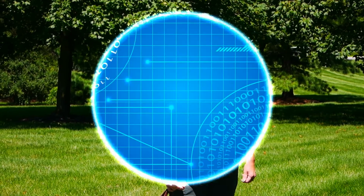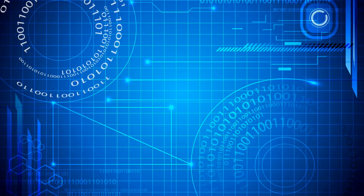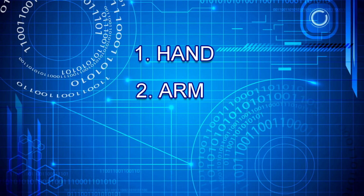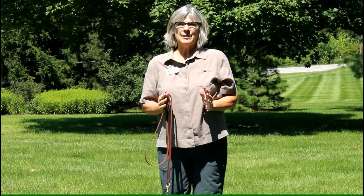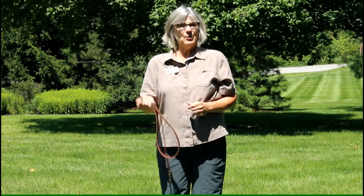Proper leash handling, in my opinion, is a three-part equation. The first part is gripping the leash correctly in your hand. The second part is positioning your arm to maximize your strength, and the third part is maintaining a loose leash. This requires some technique and at first will seem awkward and a bit uncomfortable. Hopefully, by explaining the reasons behind holding a leash in this manner, along with some practice on your part, over time you'll find the position to be almost second nature.